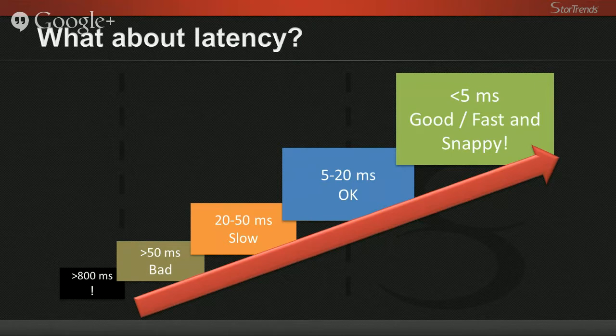And obviously you want to be under 5 milliseconds. This is good, fast, and snappy. I had a customer who upgraded their unit, and they said, look, I want this thing to just be snappy. So we provided them that. So you can kind of see where you need to be. And then, of course, over 50 milliseconds is bad. It's slow. You just feel like you're waiting on this thing.